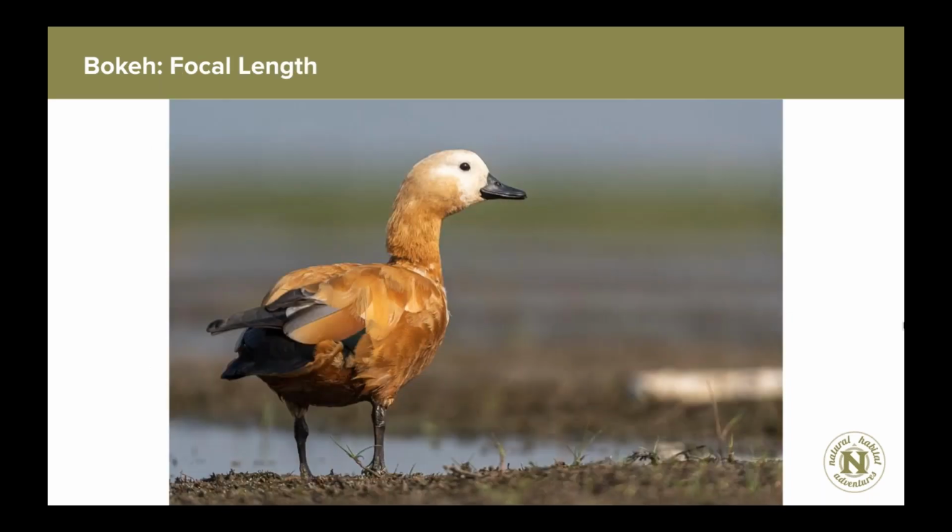Focal length plays a big role in getting a nice bokeh as well. The longer your lens, the longer your telephoto lens, the better your bokeh is naturally going to be. So that is another important point. If you want a nice bokeh, zoom in as close as you can, or if you're using nice, expensive fast prime telephoto lenses, use the longest possible lens that you can. That is going to give you a nice, creamy, beautiful bokeh.